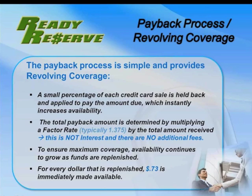Well, with Ready Reserve, we charge our clients based upon a factor rate. For every dollar that we provide, we're paid back $1.37. An easier way to understand that is for every 73 cents that we provide, we are paid back $1. And for every dollar that we're paid back, we make 73 cents immediately available again, hence the revolving nature of the Ready Reserve program.